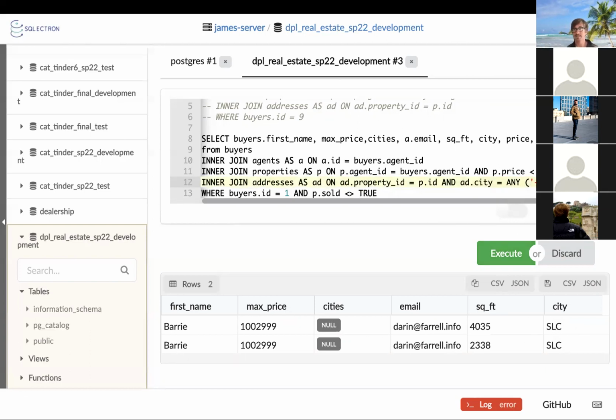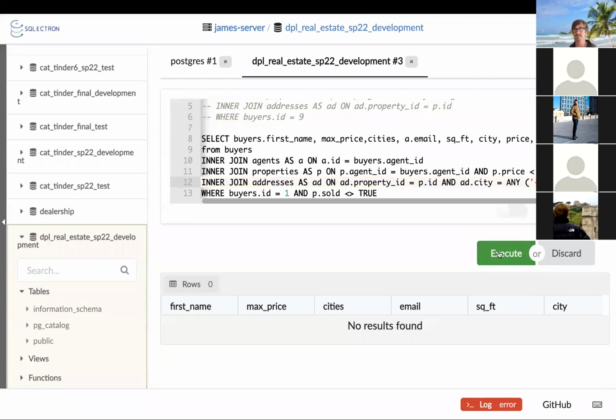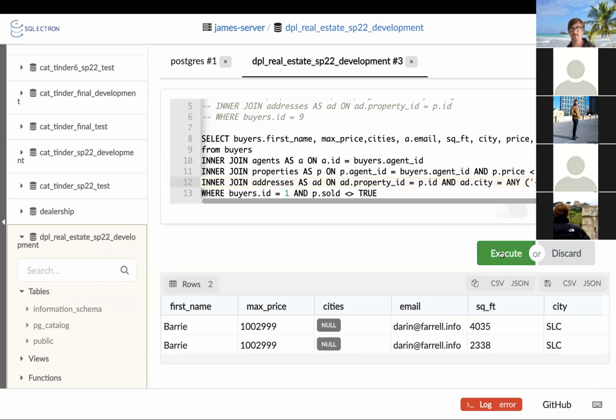Really, this is eventually going to be an empty string because they don't have desired cities. So I'd say, oh, that's an empty string. No results. But yeah, does that make sense? Why would it be an empty string? Because Barry doesn't have any desired cities. So eventually, once I get to Rails, that should be an empty string because I should be using this value.